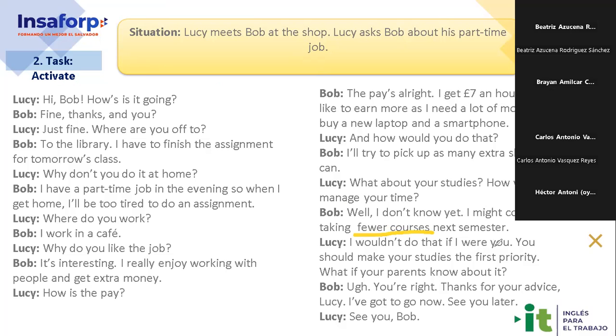I wouldn't do that if I were you. No haría eso si fuera tú. Si yo fuera tú, no lo haría. Eso es lo que dice acá. You should make your studies the first priority. Tú deberías hacer tus estudios tu primera prioridad.